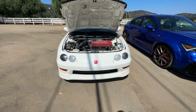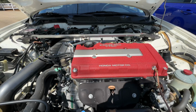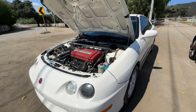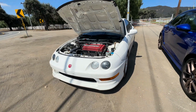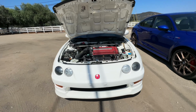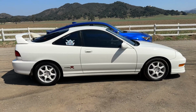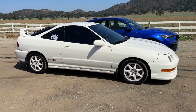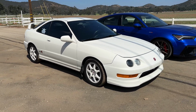Under the hood of the Integra Type R is a 1.8-liter four-cylinder making 195 horsepower and 130 pound-feet of torque with a red line at 8,500 RPM. 0 to 60 happens in 6.2 seconds and the quarter mile in 14.8. Compared to the GSR, we've got a strengthened chassis, it's lighter weight, it's got more power. In fact, it only weighs 2,600 pounds, which is incredibly light by today's standards.